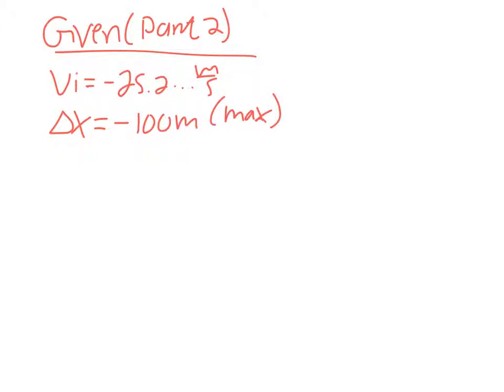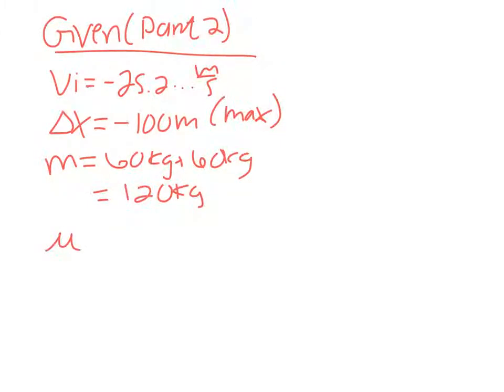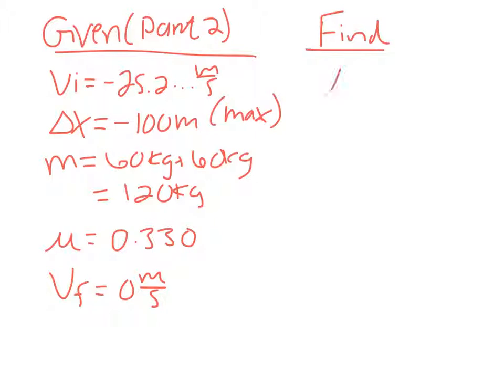We know that Noah jumps into the wagon, so the mass of the wagon plus Ella plus Noah is 60 plus 60 kilograms. So the total mass is now 120 kilograms. By doing that, he changes the coefficient of friction to 0.330, and we know that they're going to have to come to a stop, so V final is 0 meters per second. What we're looking for here is how far they actually travel with Noah dragging his feet to try and get the wagon to stop.